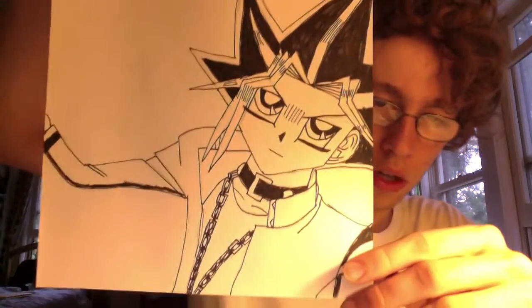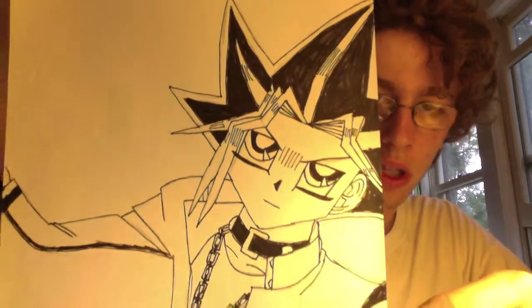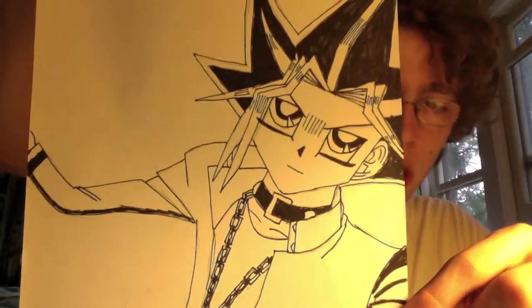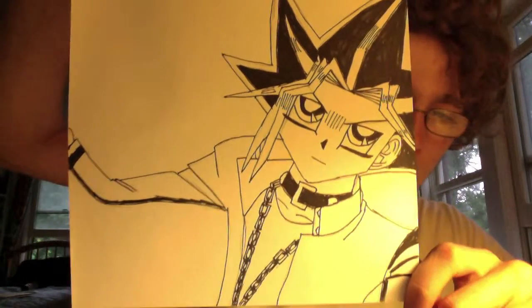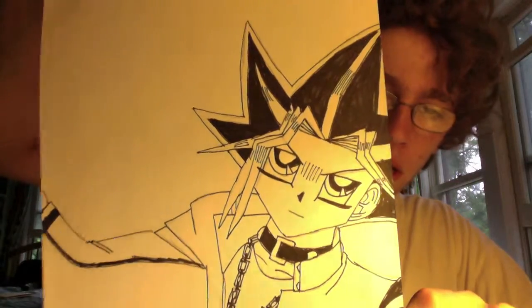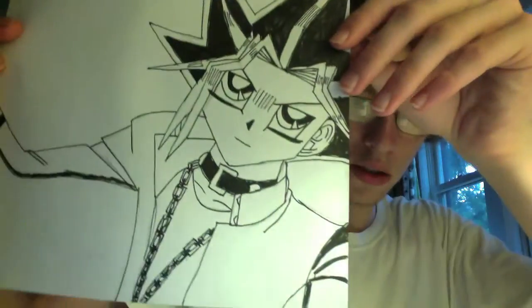Here's another picture of Yugi. This one's a little bit more finished. I like this one a little bit more, but this outstretched arm here does bug me a lot, which is why it's so low on the list and it's not saved for later. But other than that, it's all right.